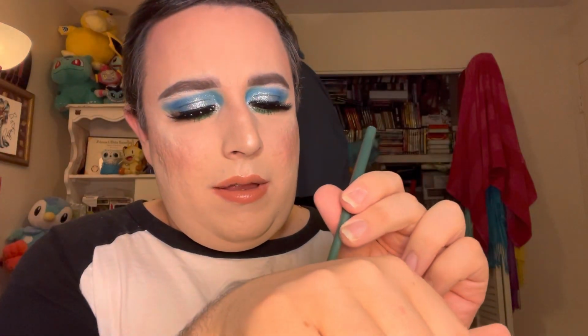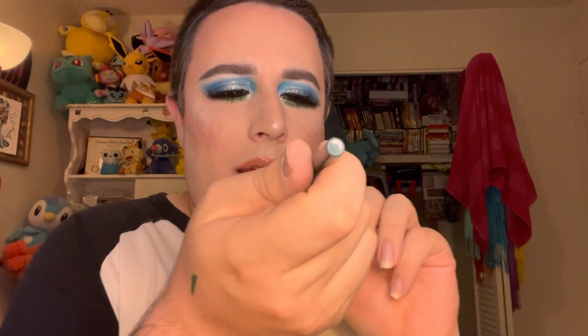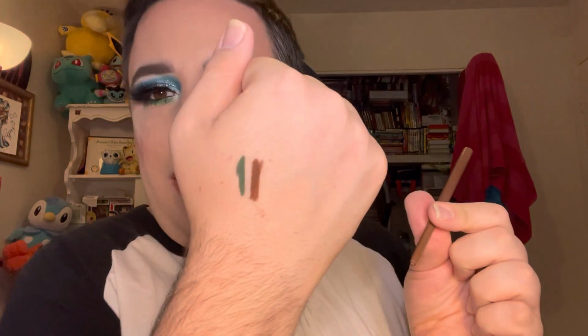If you had a brush, you can literally buff that out and use it for liner right there and buff it out. You can put it on the lower lash line, buff it down. The brown shade is called Woodsy, and this is nice and brown, so for a more natural day. So that one's really nice too.